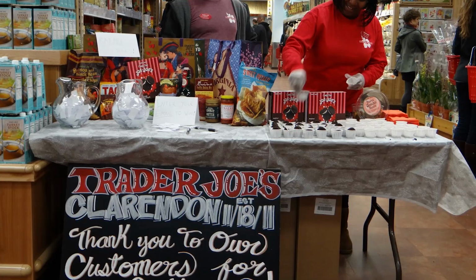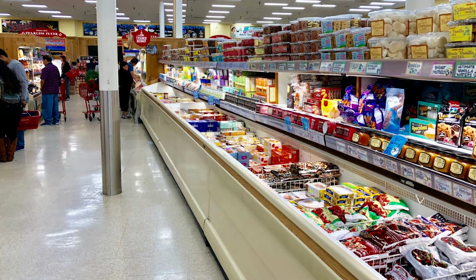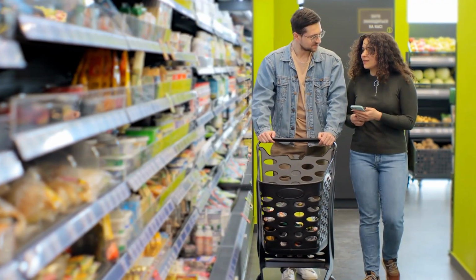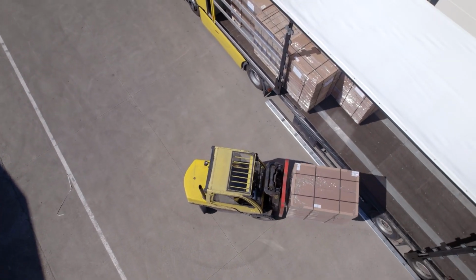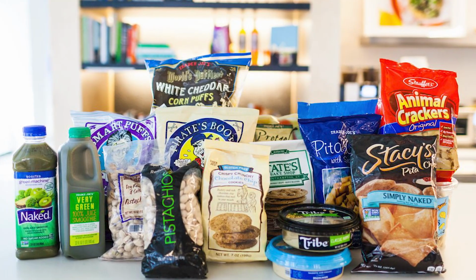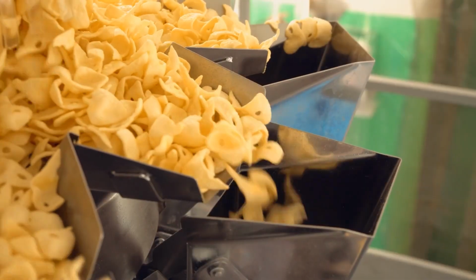Quirky, friendly, and full of samples. But behind the Hawaiian shirts and freezer packs lies something you probably have not noticed. Trader Joe's has one of the most secretive supply chains in the entire grocery world. Nearly every product is private label, meaning it is sold under the Trader Joe's name, but made by outside companies.